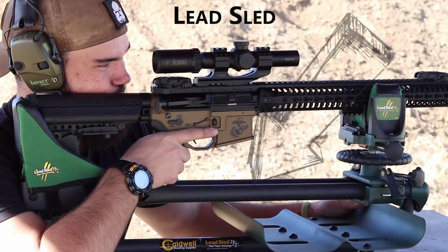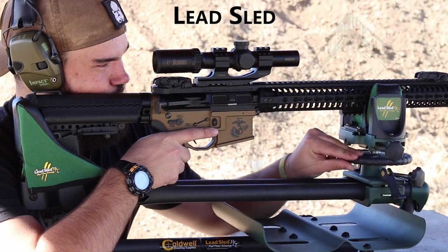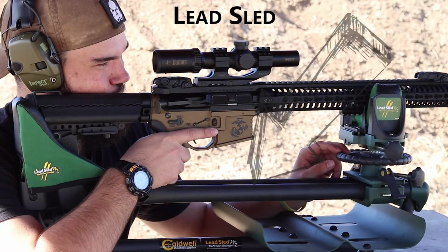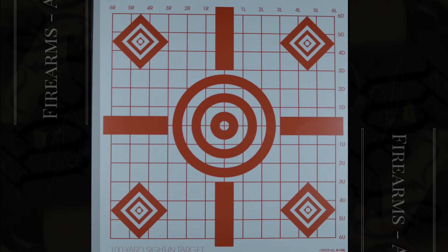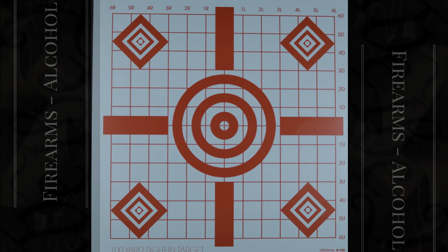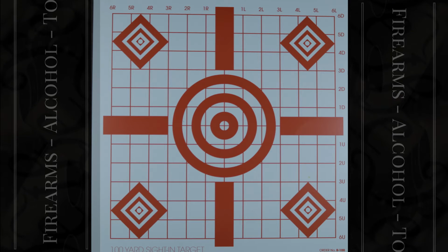You're going to need a lead sled or a bipod. This helps steady the rifle for follow-on shots. The more consistent you are in firing, the more accurate you're going to be. Targets. Obviously, you're going to need something to shoot at. Bring a target stand and a way to mount the targets, or do your research on where you're going to shoot if you need to provide them yourself or not.